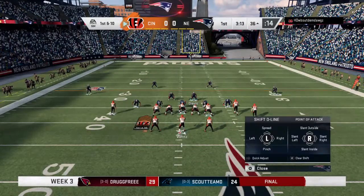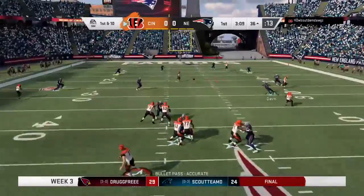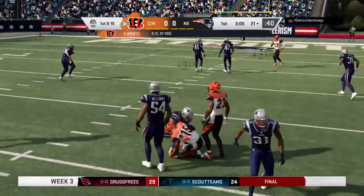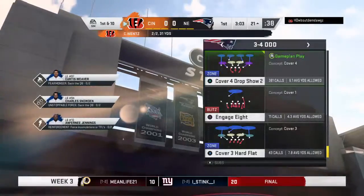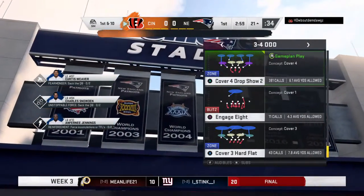82. Shotgun now for Wentz. Got him in. It's Brown. And he's got this down almost to the 20 before he's dropped. That one good for 15, and the Bengals get a first down.